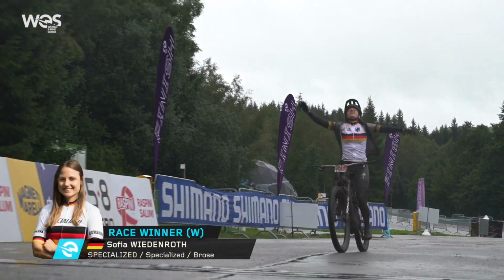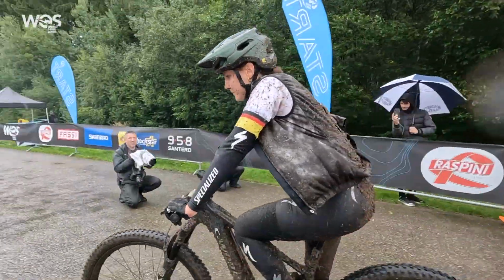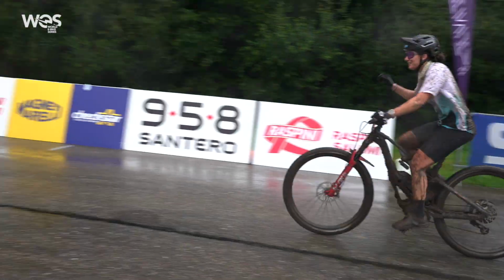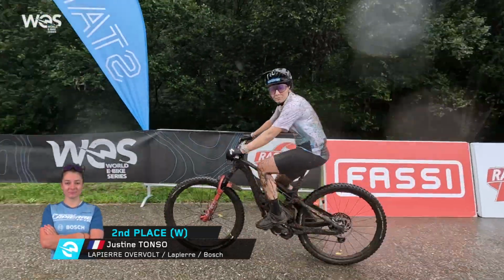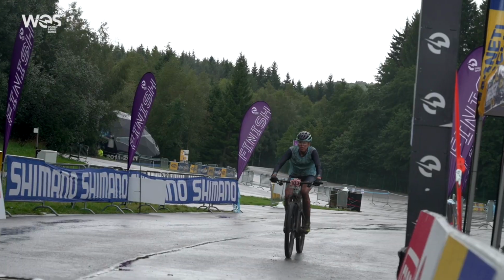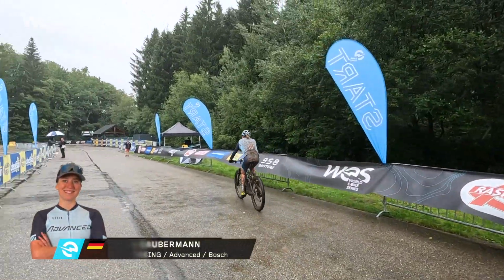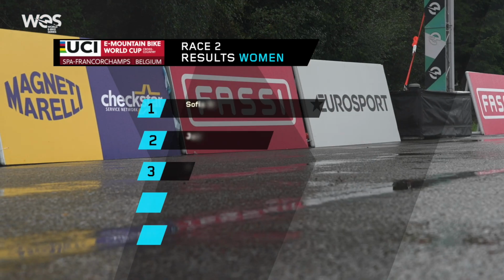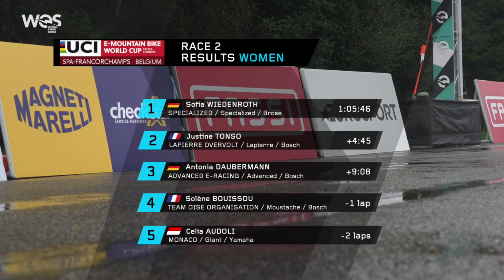Sophia Wiedenroth points to the sky, big celebration. She takes a double header. Tonzo in 2nd place. And in 3rd place this time, Antonia Doberman. Here's the results of the women's race number 2. Wiedenroth at the top of the boards.